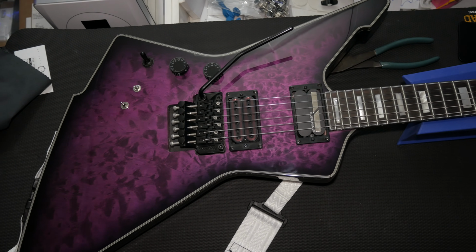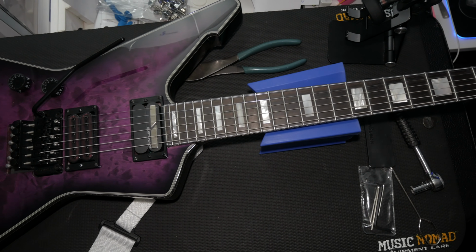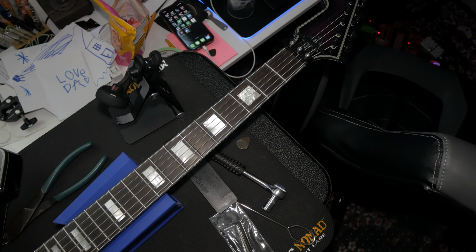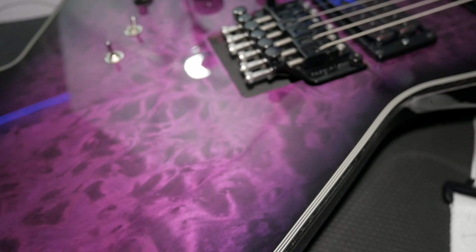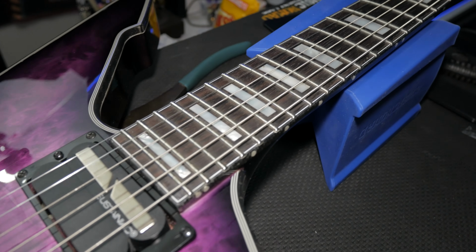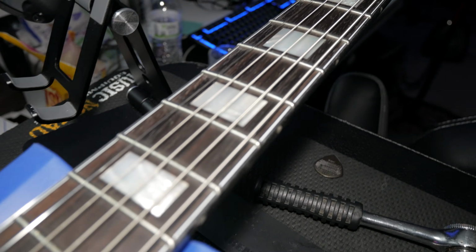Introducing the Schecter E-1 FRS LH. So E-1, FR for Floyd Rose, S for special, and LH for left-handed. The finish on the guitar is called Purple Burst, and honestly, it's like my favorite finish that I have on any guitar in my collection at this point. Obviously, it's left-handed. Body's made of mahogany, but it's surprisingly light. It's very light considering that.